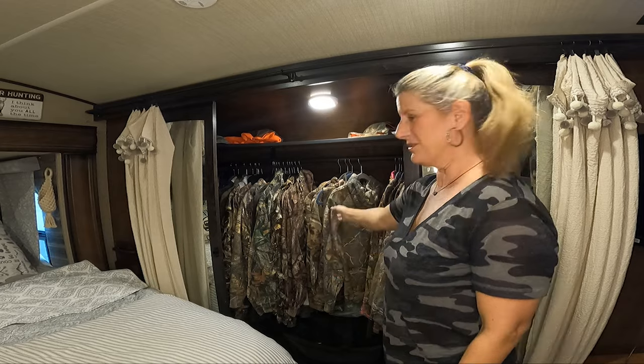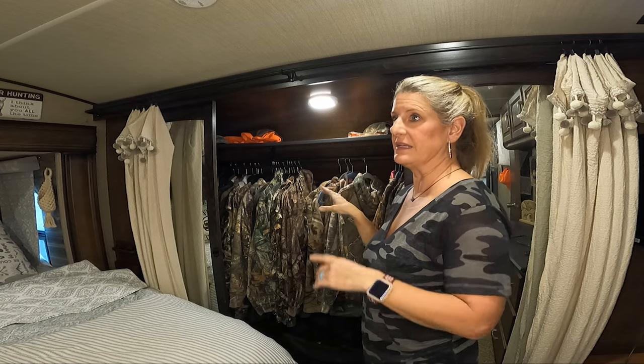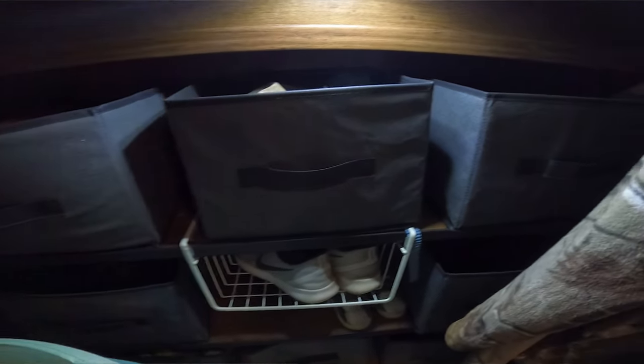You can tell we're getting ready for hunting season. We have all our hunting clothes in here. But I love the organization that I did. This closet has never been really organized and kept up. It just never would work. Anything I would do, nothing would work.